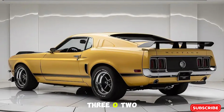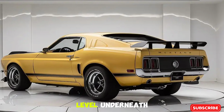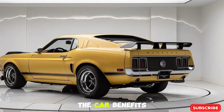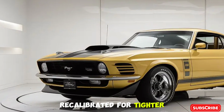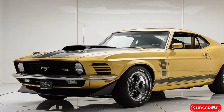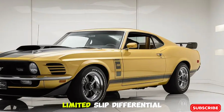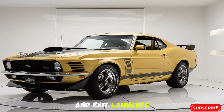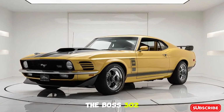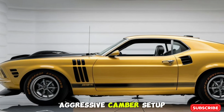Chassis and handling. While the Boss 302 of old was about more than straight-line speed, the 2026 version takes it to a whole new level. Underneath, the car benefits from a MagneRide adaptive suspension, recalibrated for tighter control and flatter cornering. The chassis has been stiffened with extra bracing, and a Torsen limited slip differential ensures maximum traction on tight bends and exit launches.